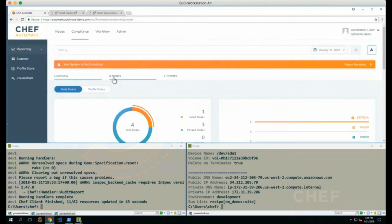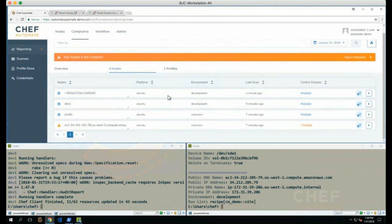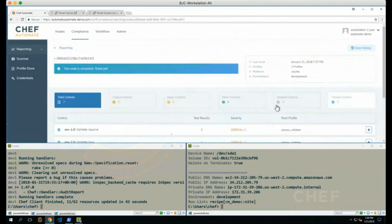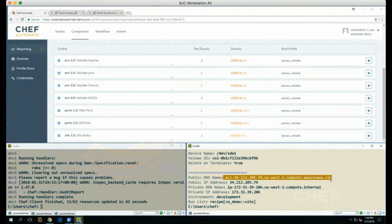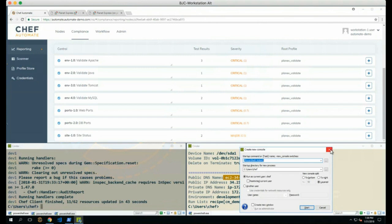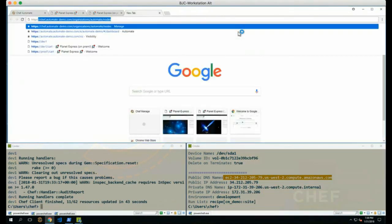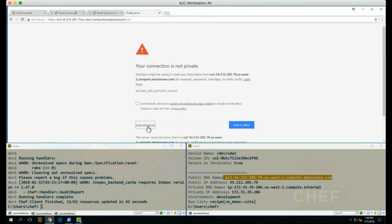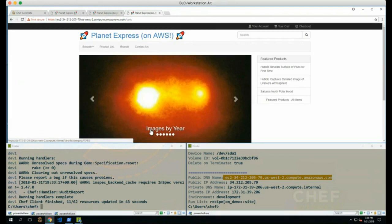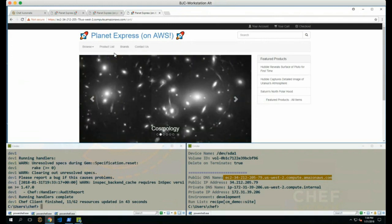As with Dev 1, we can now see our newly created Amazon instance in compliance as well and validate that it did indeed install our site in the manner we expect. Of course, the proof is in the pudding, so I can also grab this DNS name and pull up my site in a browser to validate that everything is indeed looking the way I expect it to. Since I'm using a self-signed cert, I get a little warning about that, the wonders of working in development. And indeed, I see my site, this time identifying itself as living on AWS.